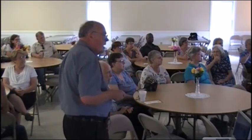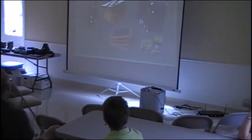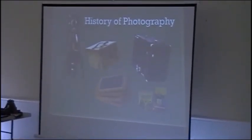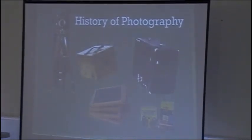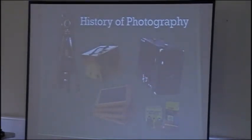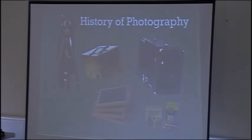Well, as you heard, it's titled The History of Photography, and over here we have a box camera, we've got a tripod, and today I brought mainly just cameras. There's an old-time flash bulb there, a few rolls of film, but there were a lot more accessories that you needed. You needed tripods, you needed the film holders, and there's a couple of those over there. The old cameras had a slot in the back where you could put the film holder in.